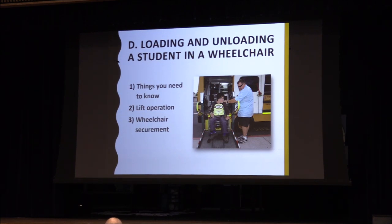What else have you seen? That's pretty much, they have their own poles. Yeah, basically on these wheelchairs, you have to find the main part of the frame, four spots on the main part of the frame to hook them on.